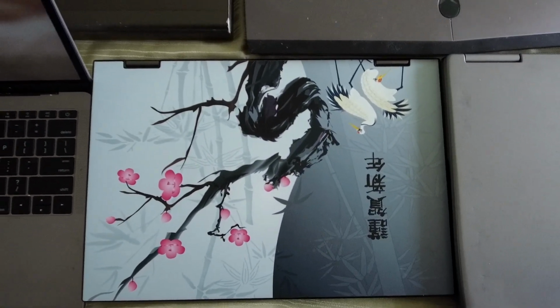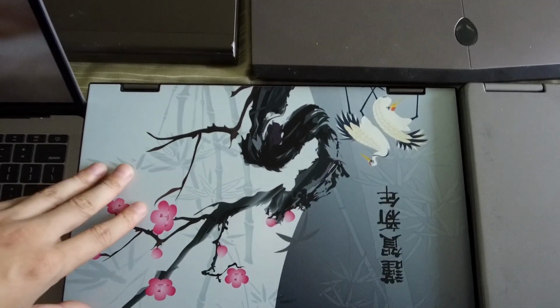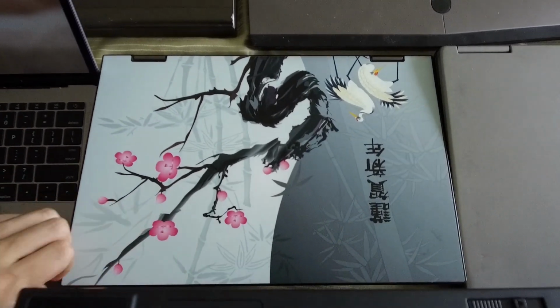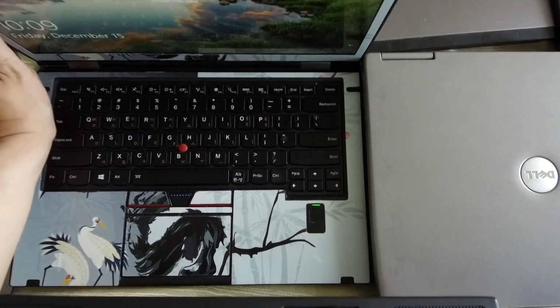Let's get on to the best display. This is probably the second best display on a laptop right now. The best display on a laptop is the ThinkPad X1 Yoga OLED, and this one also has a skin on it. Here we go.